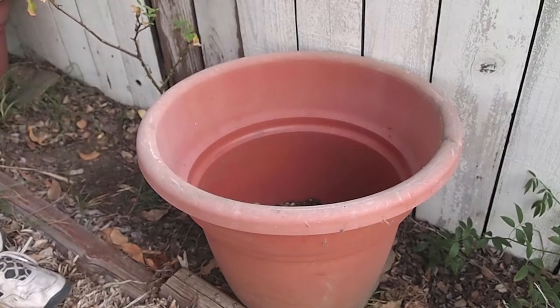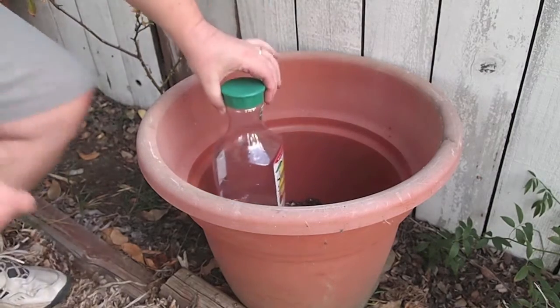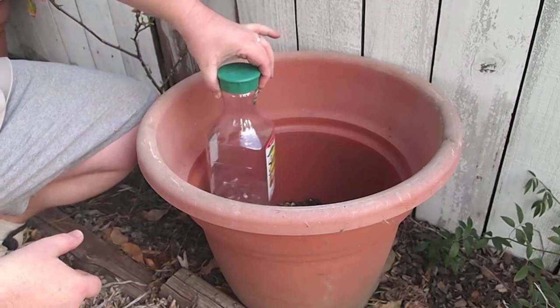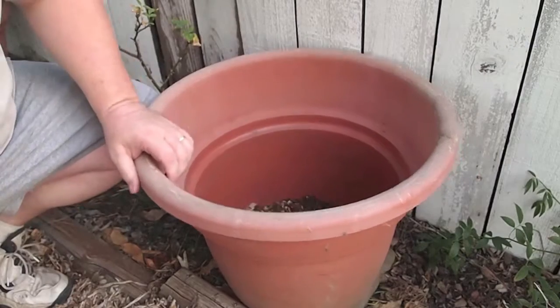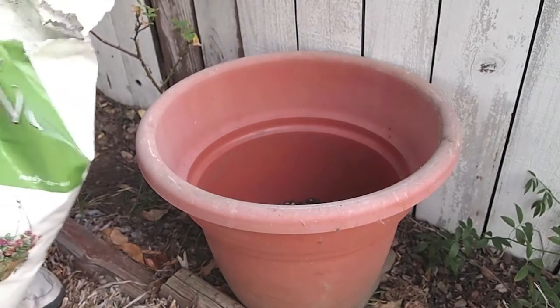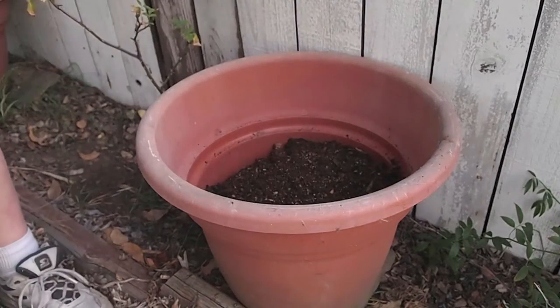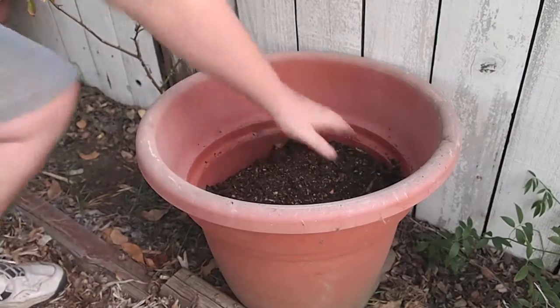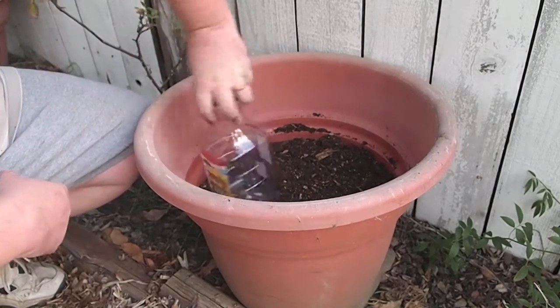So now that we have that, I think we need to add a little bit more. I want to make this come up, sit about right here, so it's easy to fill, but yet still gets the water down inside the pot. So let me add some more soil. Yeah, that looks pretty close. Oh, yeah, we actually got kind of lucky there.